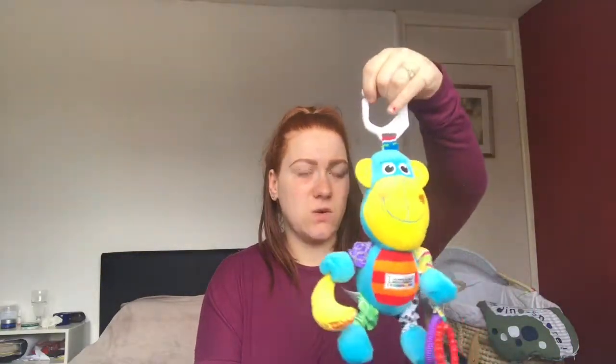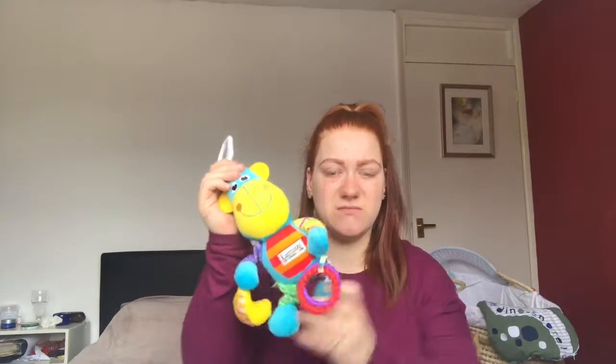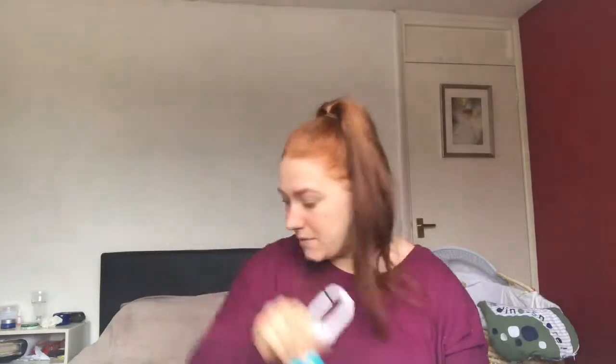What else do we have? Toys. We like to take a few little toys with us. We have the Lemaze toys. So this is just a little monkey, he has quite a few of these different ones, and they just clip on either the car seat or the pushchair. If we're at my mum's house and using his bouncer, we just pop a couple of these on, so he's got his own little toys that he can play with, and these are great because they've got different textures and little things. Obviously he doesn't understand them at the moment, but when he gets a little bit older, yeah, he can play with them.